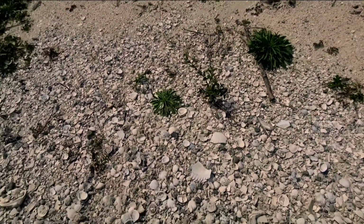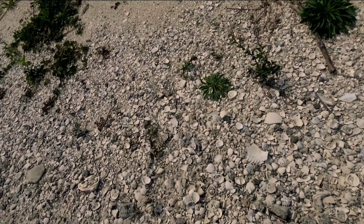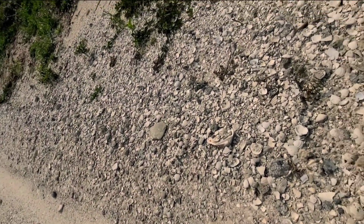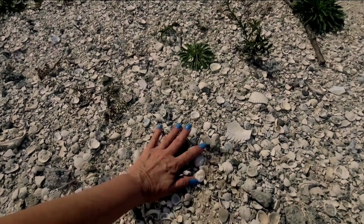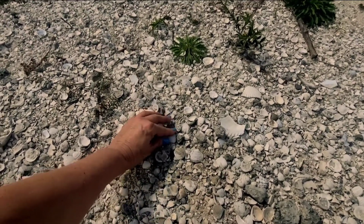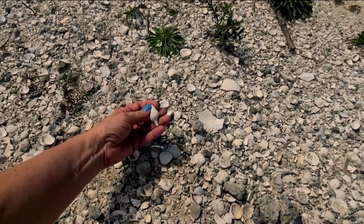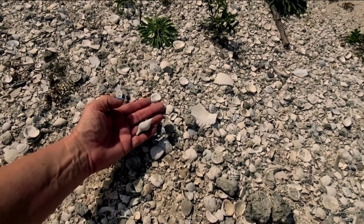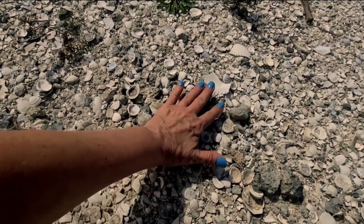So we've been here for probably an hour, and most of the areas look like this, which is, you know, always fun because a lot of people not from Florida would find these great finds. Oh, that's a great find whether you're from Florida or not. It's not complete, but it's a beauty, a tulip. But these are very common.